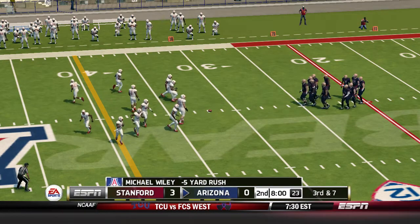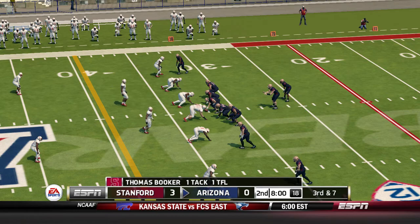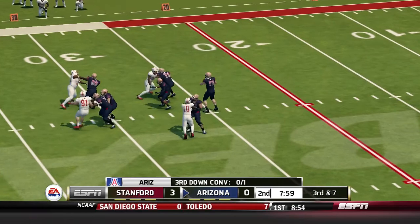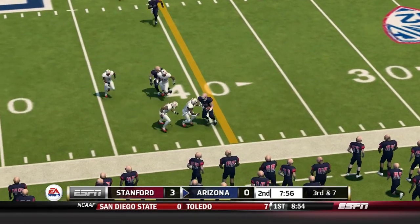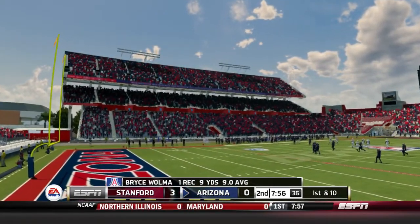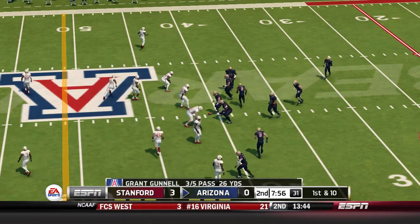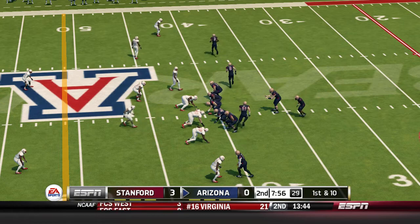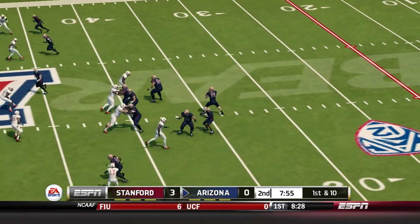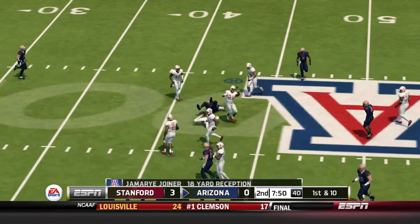And we welcome you back to the action here. Just about set to start the second quarter. They come out in a 5-wide set. Caught with room to work. He's knocked out of bounds at the 41. That makes it 1st and 10. So an empty backfield with 5 wide receivers. And he's immediately tackled.